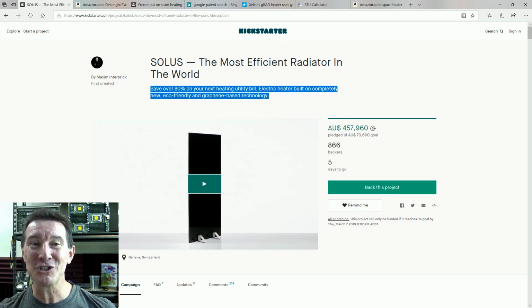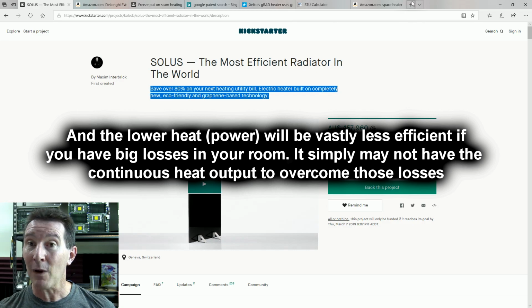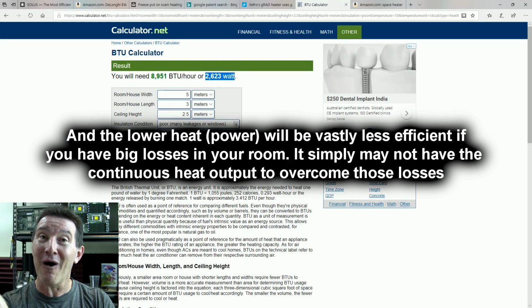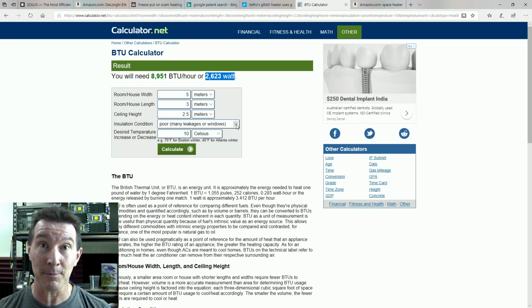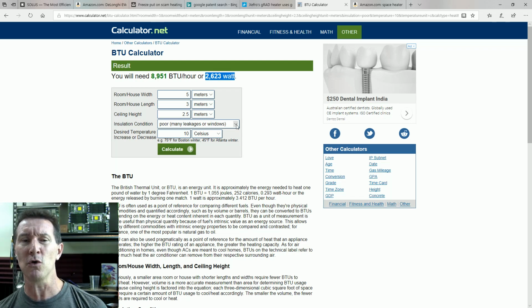So don't believe this bullshit that it's going to save 80% on your next heating utility bill, because you'll have to leave this thing on forever, for much longer than you would for one of these things to heat up the equivalent space. You simply cannot get around the required energy, BTUs, to heat up a volume of space. And as I said, it's quite complex depending on if you've got humans in there. Us humans emit a couple of hundred watts or whatever.